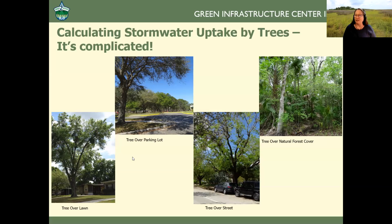That's why we look at the forest by 1 meter by 1 meter, so we can analyze where each raindrop is falling. Is it falling on the street? Is it falling on the lawn? Or is it falling into a mature forest situation?